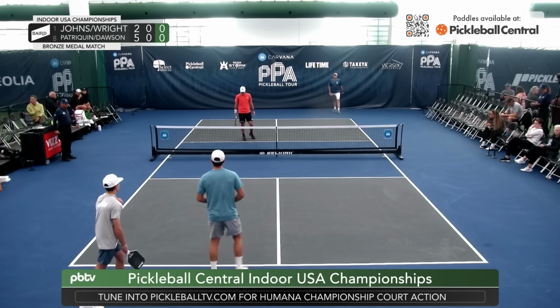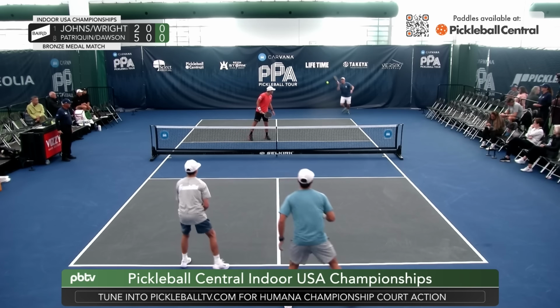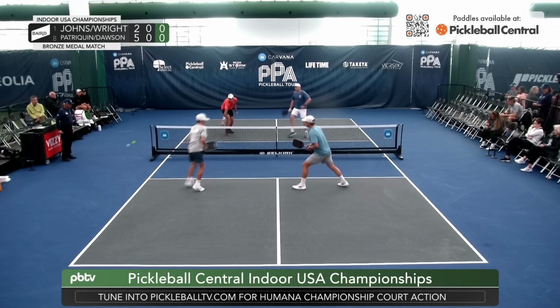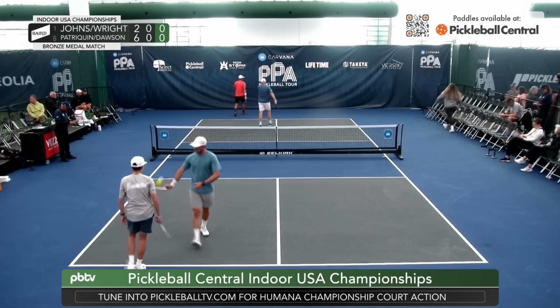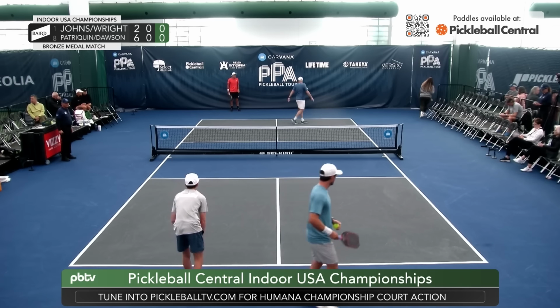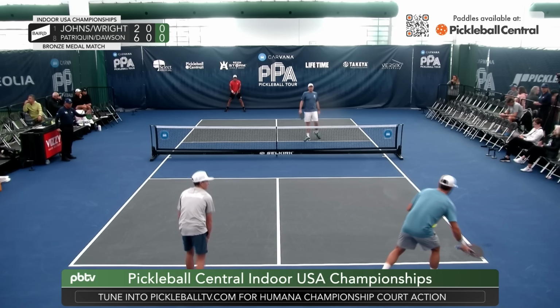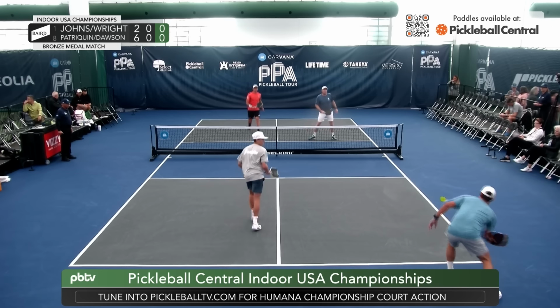Quick exchange up the net, going to see second serve. And there's Hayden Patriquin flying in, getting the ball down to the feet of Colin Johns. And if you're the 8 seed, you got to be pretty happy here, up 6-2 to lead this game one against the 1 seed of this tournament.